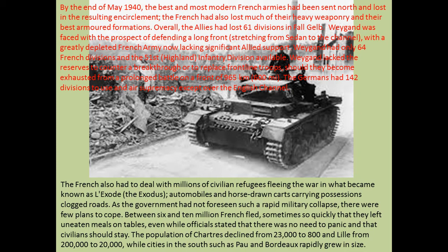The French also had to deal with millions of civilian refugees fleeing the war as they were trying to advance, in what became known as l'Exode, the Exodus. Automobiles and horse-drawn carts carrying possessions clogged roads, as the government had not foreseen such a rapid military collapse. There were few plans to cope.